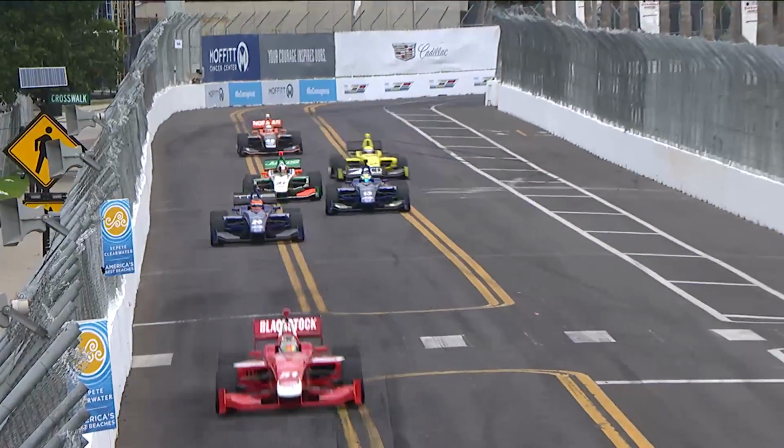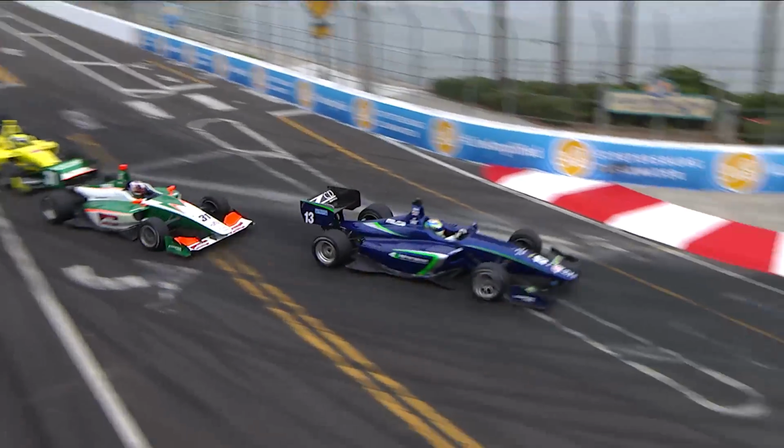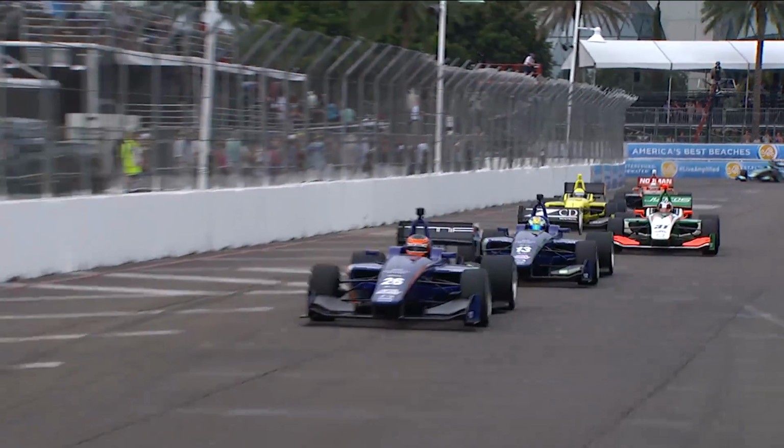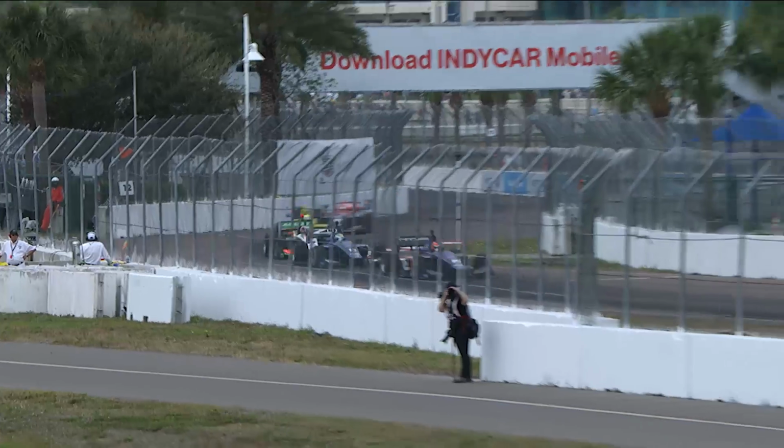The patience award goes to Aaron Telitz. He's watching all these 4 cars in front of him, hoping that someone makes a mistake. Not through turn 10, though. Herta, Urrutia, O'Ward, Kaiser, Telitz, the top 5. Davey, we're seeing brake smoke all over this racetrack. These guys are locking up these tires left and right.